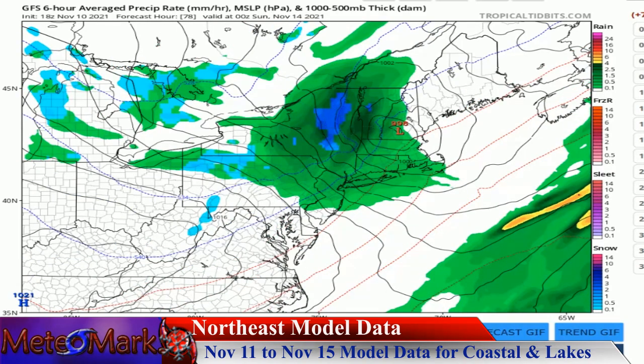By Sunday, this is Saturday night. This is after sunset. Low gets cranking here, 996 millibars near Concord, New Hampshire. If this verifies, look at this dark blue here in the Adirondacks and the northern Catskills, northern Delaware County, up towards parts of Saranac Lake, Herkimer County. We could be seeing snowfall totals on the order of 3, 4, maybe 5-inch plus amounts here. So we'll have to watch, see if this low pressure system verifies on the GFS.